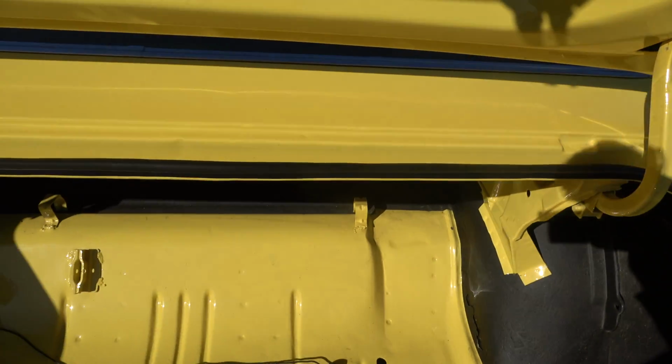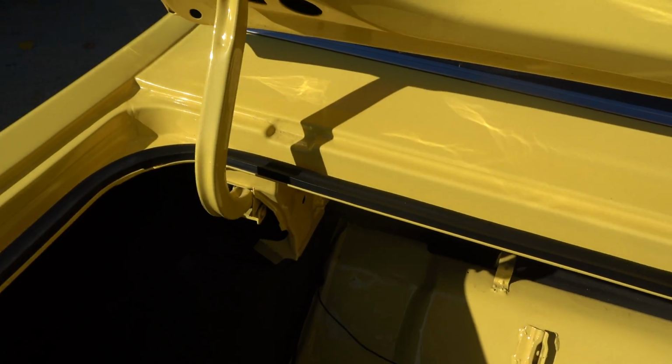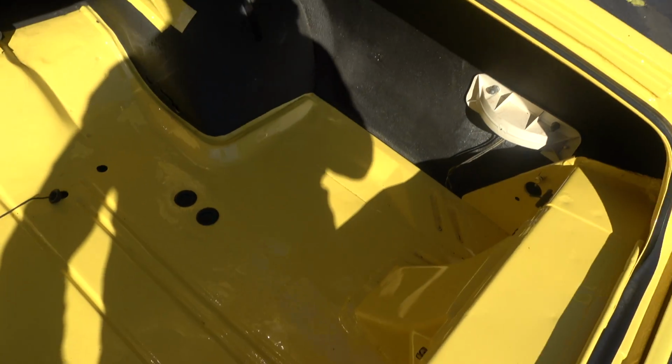It's painted up real nice here in the trunk. Car is bright. We're going to put it right in the front window. There's, like I say, the receipts from the first restoration. It looked like that guy spent 10, 12 years restoring this car.